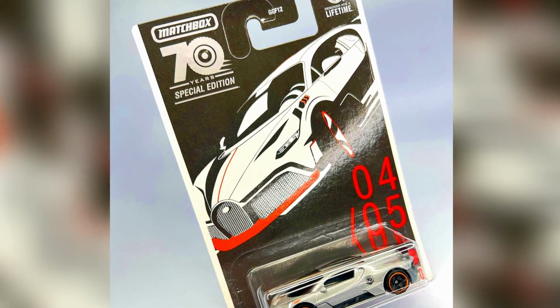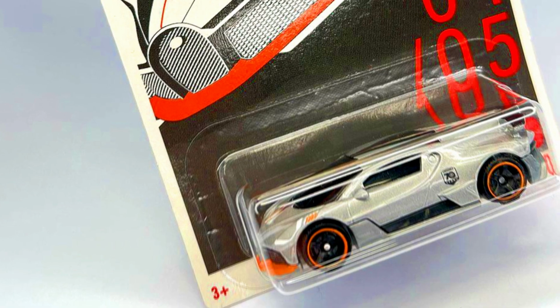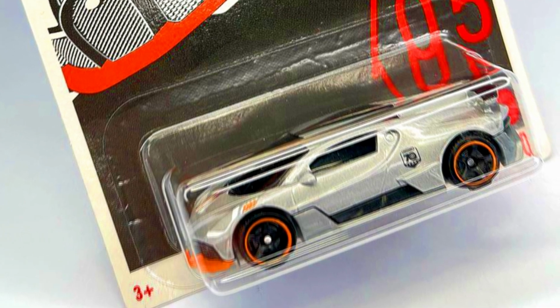Matchbox is releasing a new 70 Years special edition Bugatti Divo. This is the 4th car from the set.